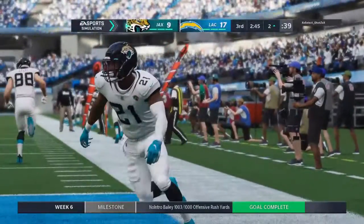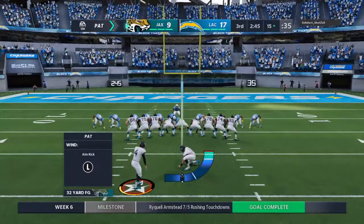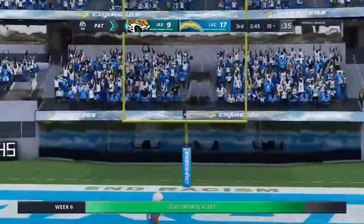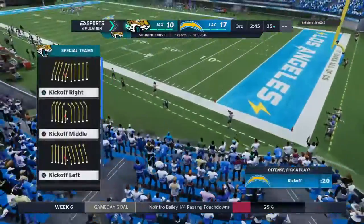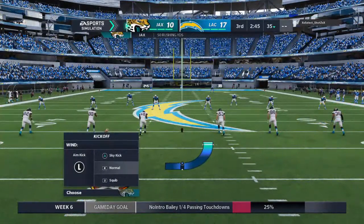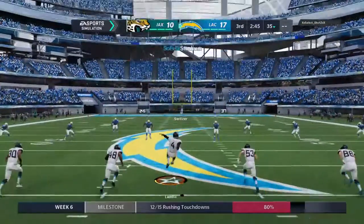touchdown. Laquell Armstead with touchdown number 7 on the year. And the Jaguars have cut it back within a score. And it's up through the goalposts. It's 17-10. Makes the score Chargers 17, Jaguars 10. And Lambeau now, after the touchdown, he'll kick this one away.